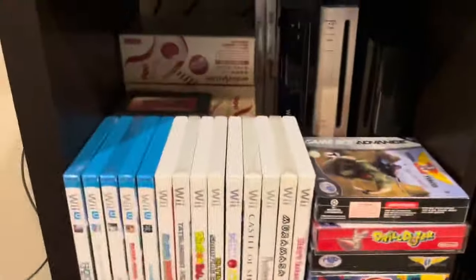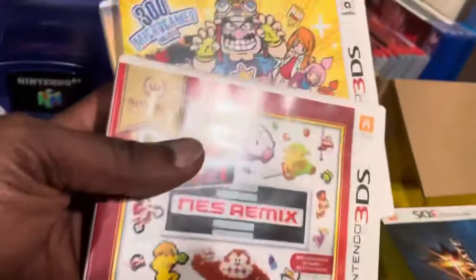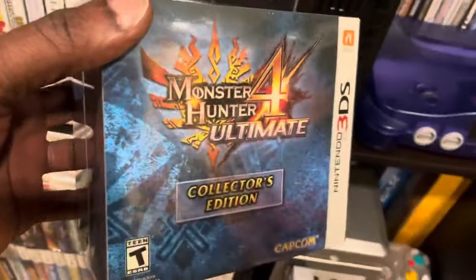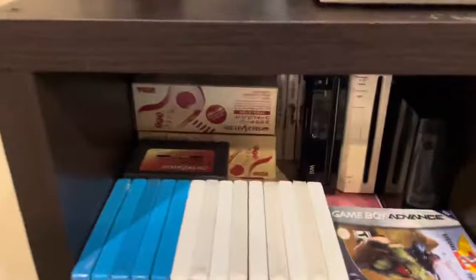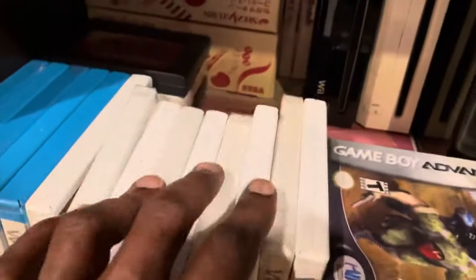Now moving over to this cubby, we first have to look at the stuff that I removed from this cubby, which is a couple of 3DS games, the NES Remix, WarioWare, and The Amazing Spider-Man. Also, my most expensive 3DS game, this sealed copy of Monster Hunter 4 Ultimate on the 3DS. It has a bunch of cool stuff in there, including a little figurine. This stuff normally sits here in this cubby, but I removed it so that I could show you what's hiding back here.